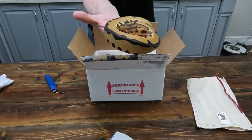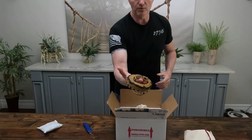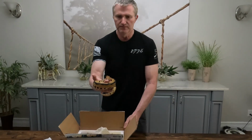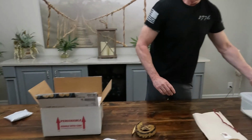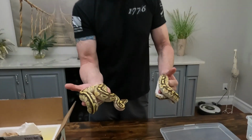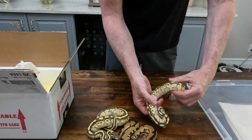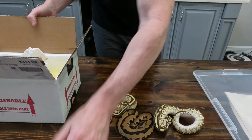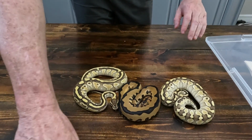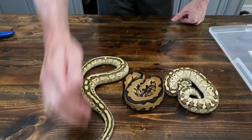All right, and I have a couple females I plan to breed with this in the future that I opened in another unboxing. Well, we didn't do a video for it, because I wanted to wait till I got this one before I explain what the other two was. So I'll pull them out now. All right, these are both lessers, but they're het clown, het lavenders that I plan to put with him in the future. Really excited about making the lavender clown. And with a leopard on top of it, leopard lavender clown.